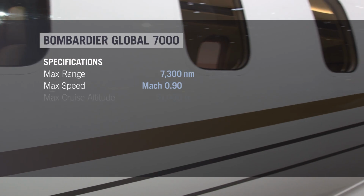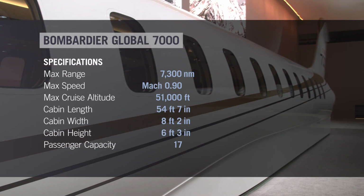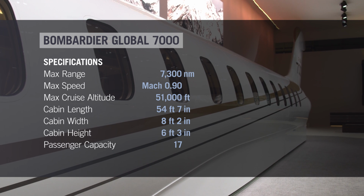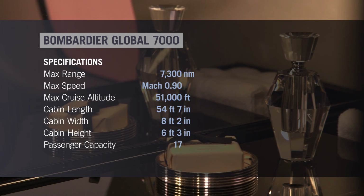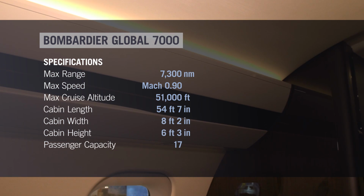First deliveries of the Global 7000 should be in the second half of 2018. A year later, Bombardier aims to introduce the Global 8000 model, which is slightly shorter but will have even more range at 7,900 nautical miles.